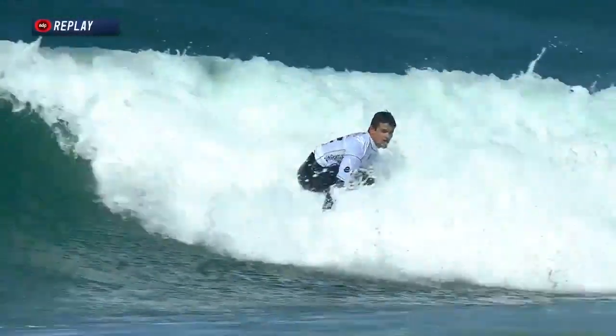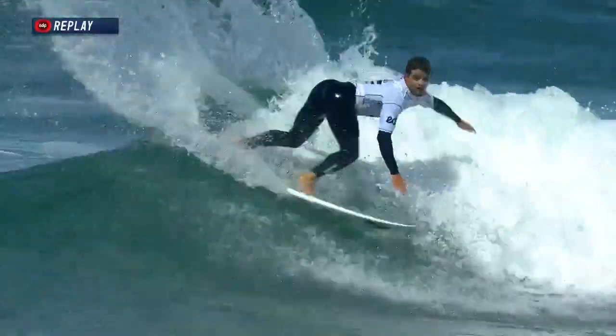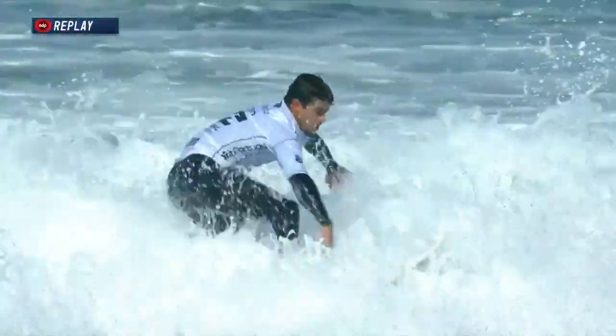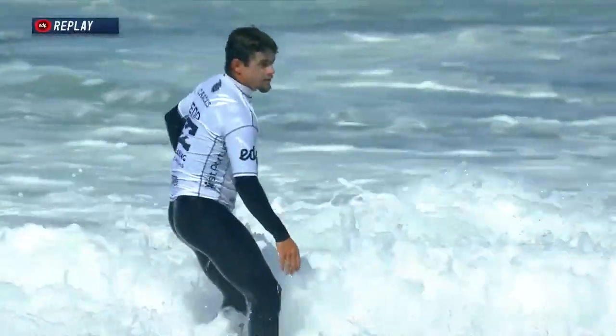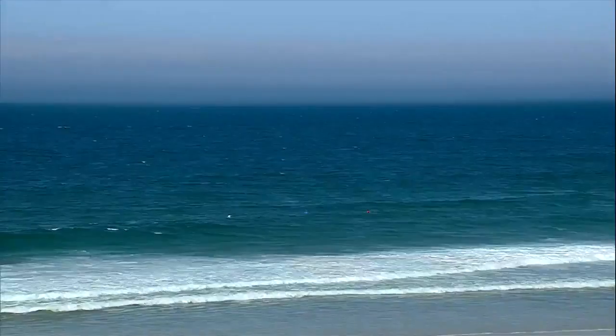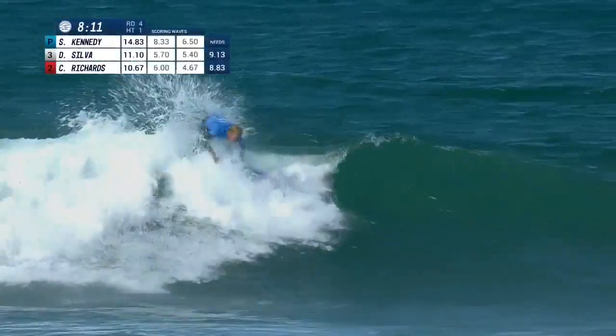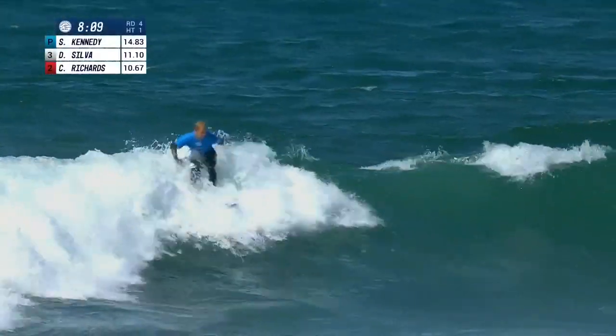Beautiful turn there. Throwing a lot of spray. Fading down again, snapping in the pocket and bangs it up vertical. Almost upside down to finish off that one. You can see him looking at the beach, getting some direction from his crew. Richards. But he's up against performances like this.